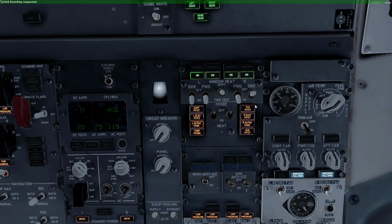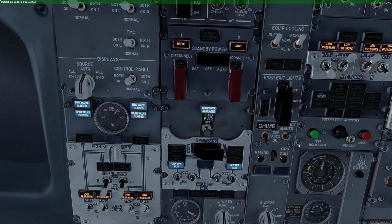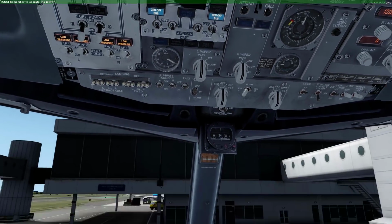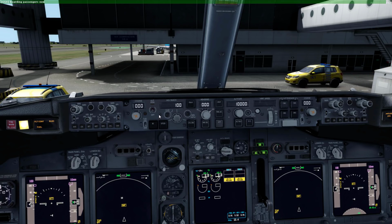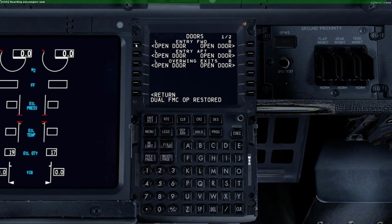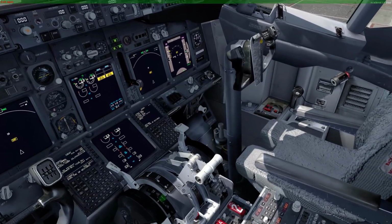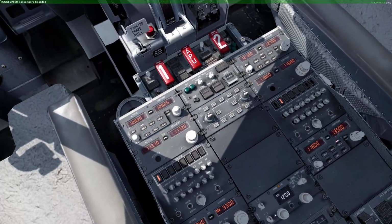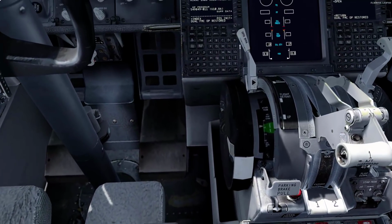Window heats and probe heats stay off for now because we've got the P2 covers on. Seatbelt signs can come on. We've got the fuel on board. And let the cabin crew know. Yes, okay. We're allowed to open up the doors for the passengers and the cargo, like so. So all the overheads now completed. What we'll do, we'll go down to the pedestal here and just quickly change it to 2000, like weather and turbulence, like so.